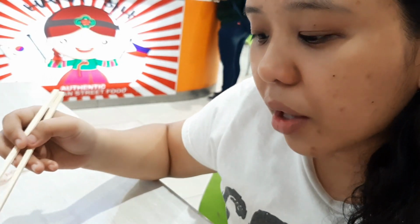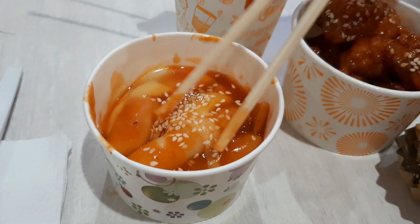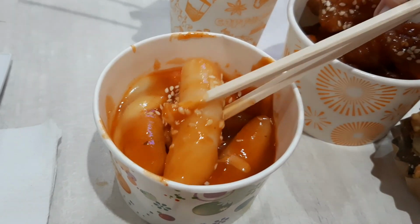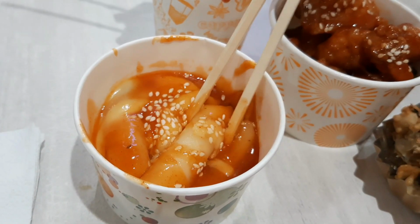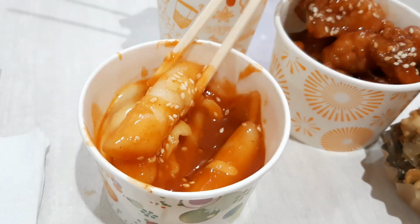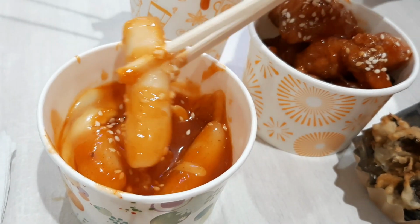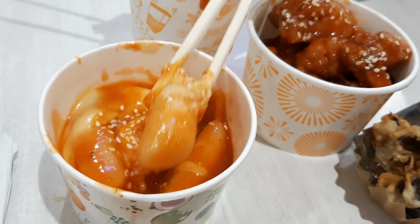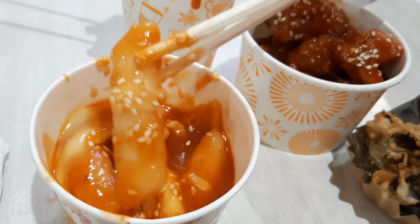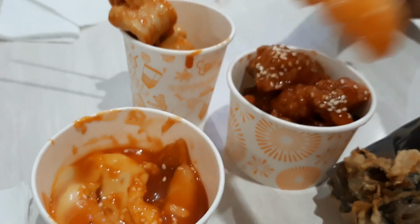Now let's try the tteokbokki or the rice cake. It has some doenjang, I believe this is doenjang, or their version of the chili sauce, and then they also put cheese in it. So they basically just coat the rice sticks in that and put some sesame seeds. Okay, I need to get some of the cheese. Oops, slightly sticky.